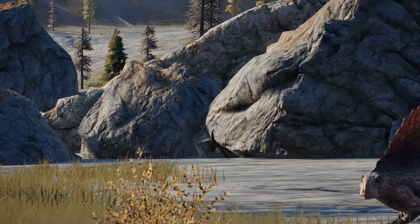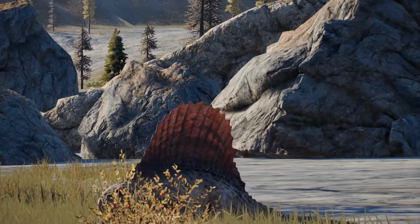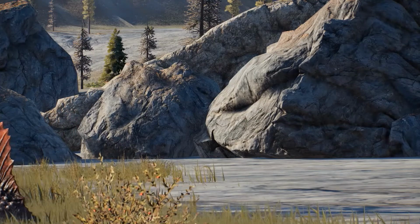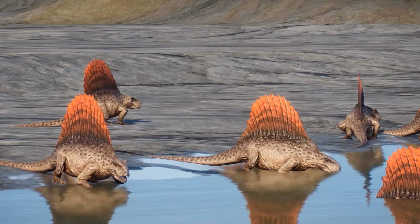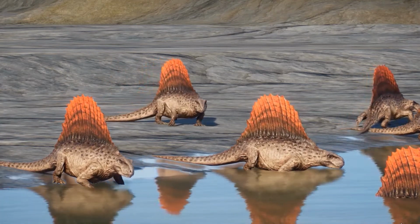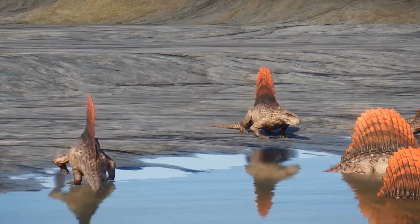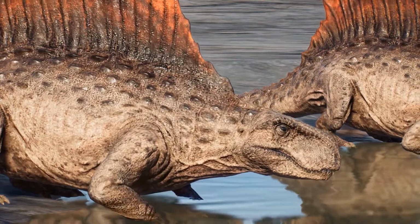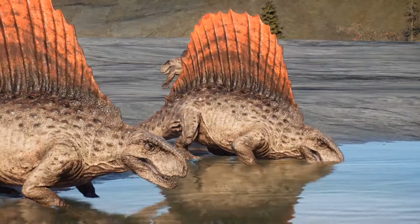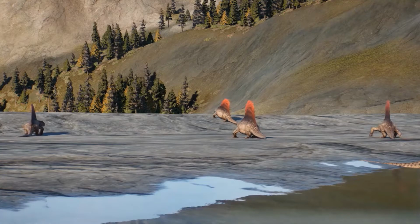This is Dimetrodon, a species that varies in size from about 1.5 meters in length or 7 feet long to some individuals possibly reaching up to 12 to 15 feet or 4 to 5 meters in length. Dimetrodon is an evolutionary landmark and the template for mammalian kind.